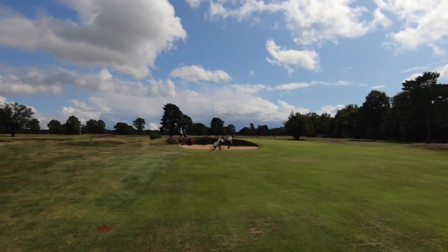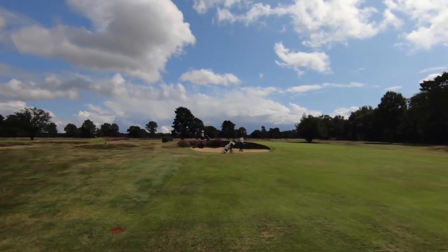So far today, played okay. Still sort of feeling myself back into playing a bit more. I've not played loads and practiced a little bit since coming back from holiday. So it's feeling okay without feeling brilliant. Just trying to be quiet. Ben's just playing a bunker shot. He didn't look very happy with that.